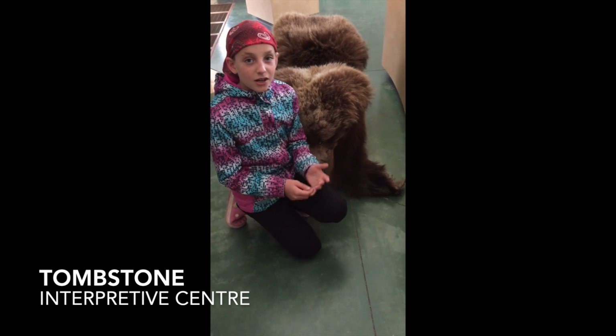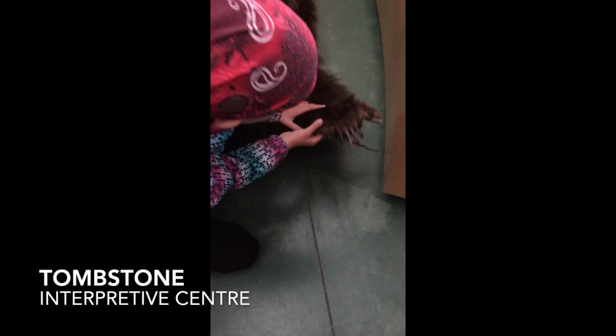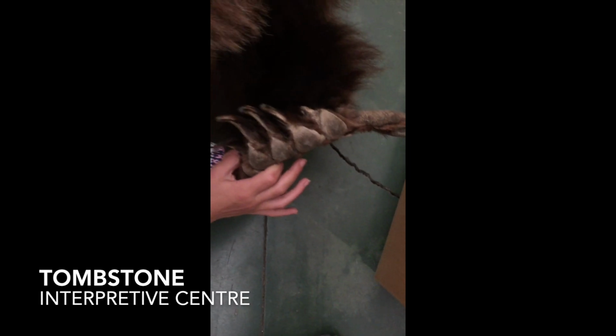I'm going to show you the claws of a grizzly bear. So these are his claws. They're very sharp, like this.